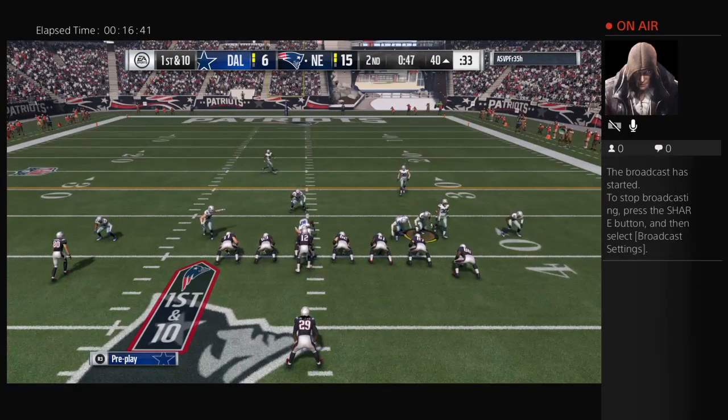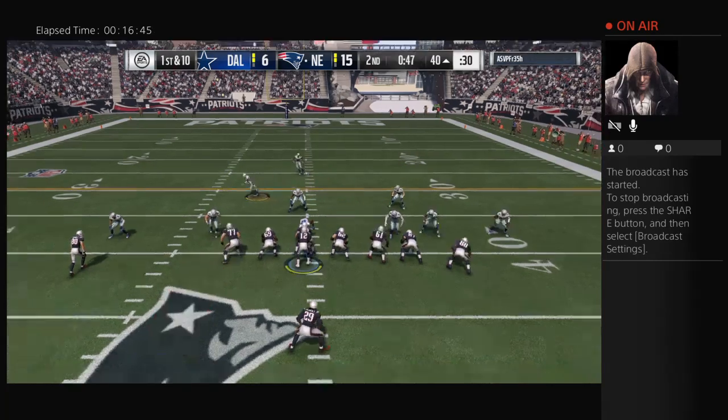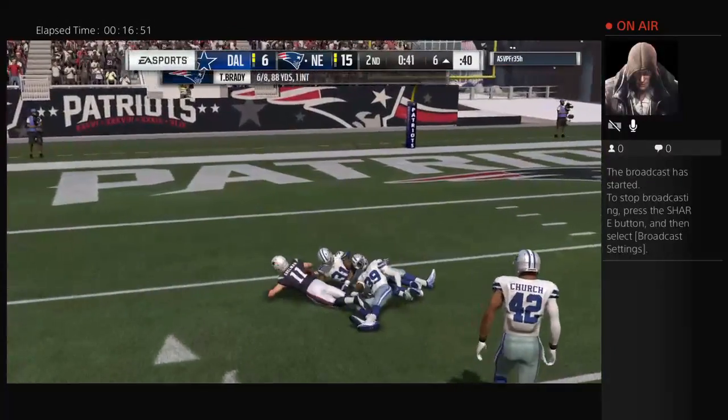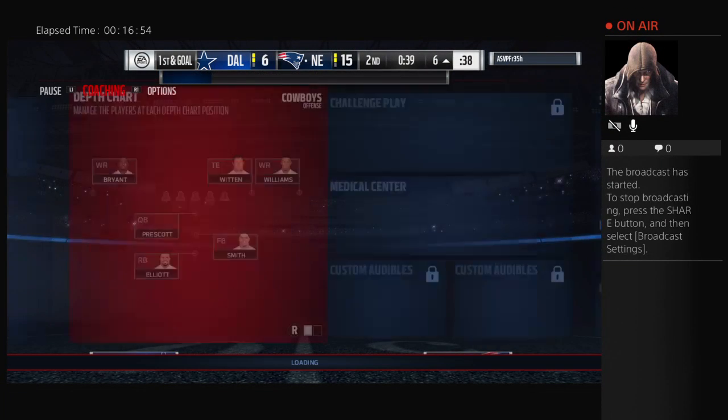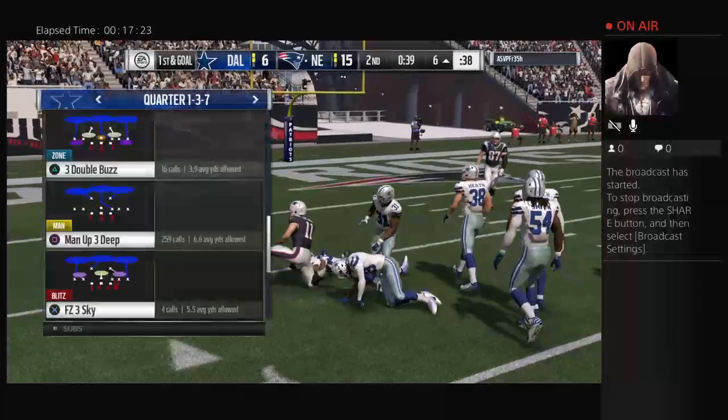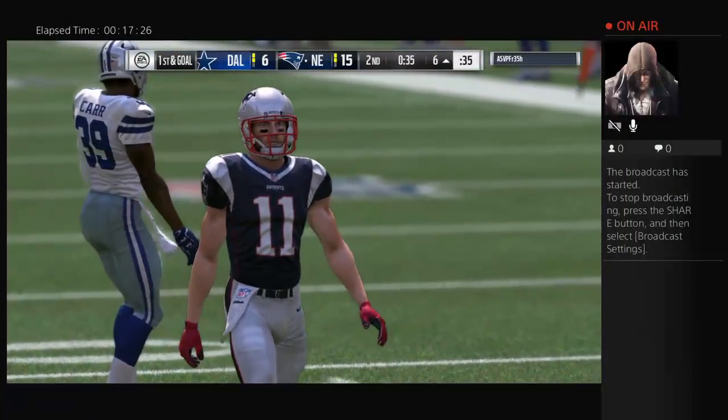And they're definitely showing blitz here. Brady now on first down. Going deep here for Edelman. Oh, come on, dog. Inside the 10. It's a pickup of 33 yards. 33 yards.